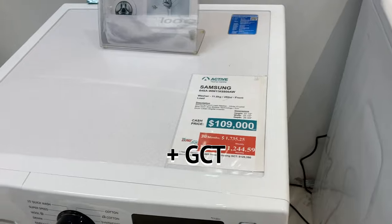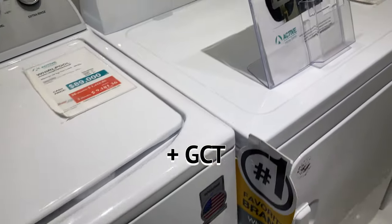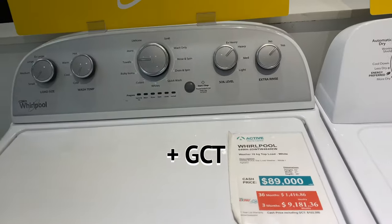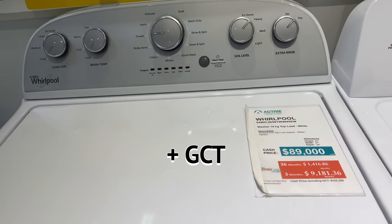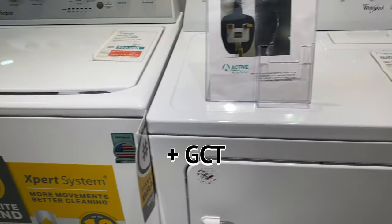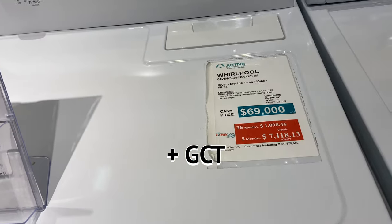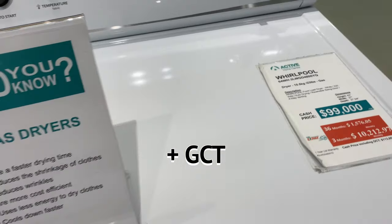I think we'd have to sell the... Sure, I don't want to get a top and bottom. Yeah, well, Whirlpool for $89,000. This is a washer. This is a dryer for $69,000 cash price. And then Whirlpool.